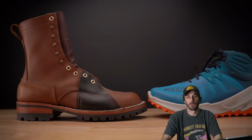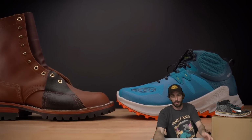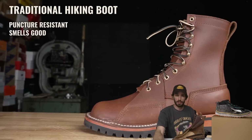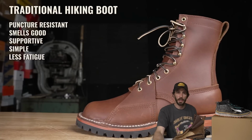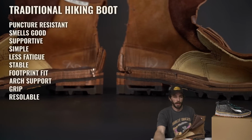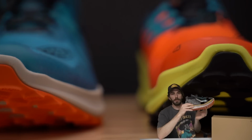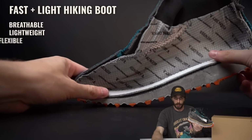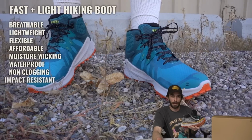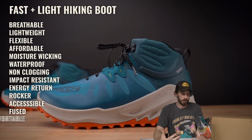So what is the real difference between a traditional boot and a fast and light hiking boot? Well, I tallied up all the keywords of all the pros, and traditional, it's puncture resistant, it smells good, supportive, simple, less fatigue, stable, footprint on the insole, arch support, grip, and resolable. Compare that to the keywords of the fast and light hiking boots, where you've got breathable, lightweight, flexible, affordable, moisture wicking, waterproof, non-clogging, impact resistant, energy return, rocker, accessibility, fused, and comfortable.